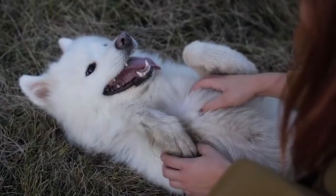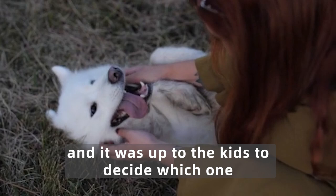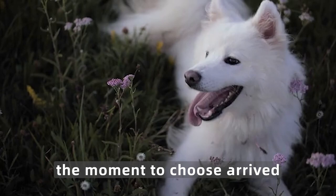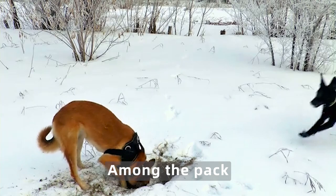The parents took the opportunity to explain to their children that they would be taking one of these dogs home with them, and it was up to the kids to decide which one. After engaging in playful antics and bonding with the dogs, the moment to choose arrived. Making the decision was surprisingly easy. Among the pack, there was one dog who stood out.